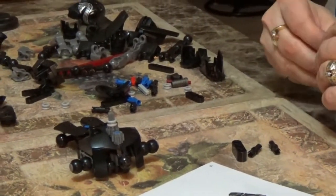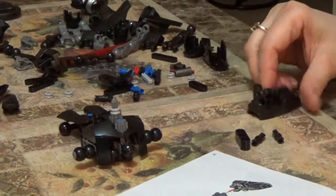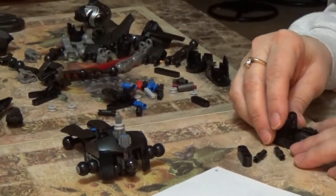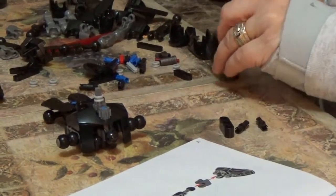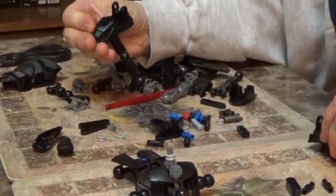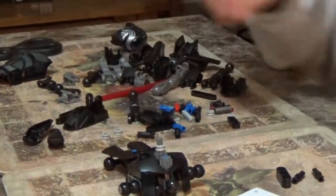Where's this other foot? You're getting ready to do both legs at the same time? No, I'm just sitting here going, well, here's one foot, where's the other foot? It's there. Okay.